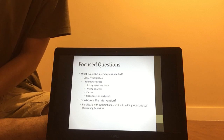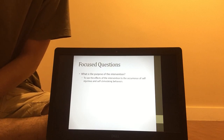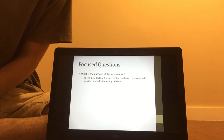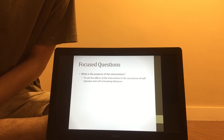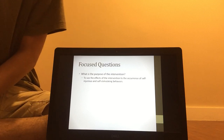Next, for whom is the intervention? The intervention is for individuals with autism that present with self-injurious and self-stimulating behaviors. Next, what is the purpose of the intervention? The purpose of the intervention is to see the effects of the intervention on the occurrence of self-injurious and self-stimulating behavior. So the researchers provided sensory integration intervention to see if the occurrence of self-injurious and self-stimulating behaviors would decrease.